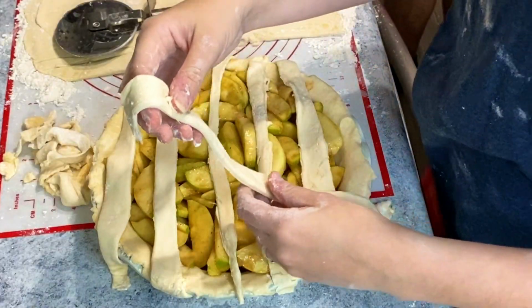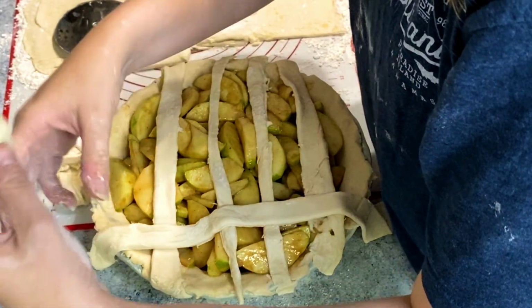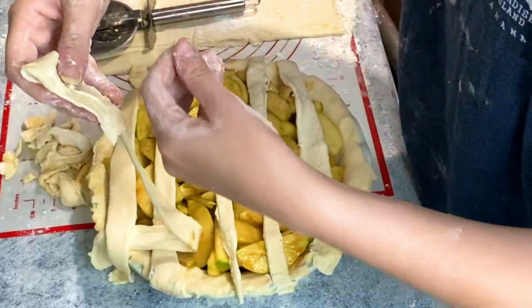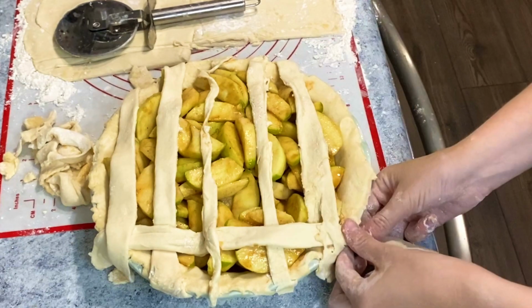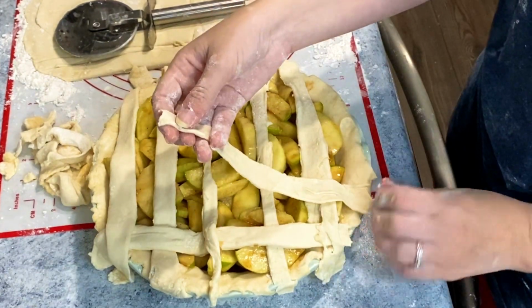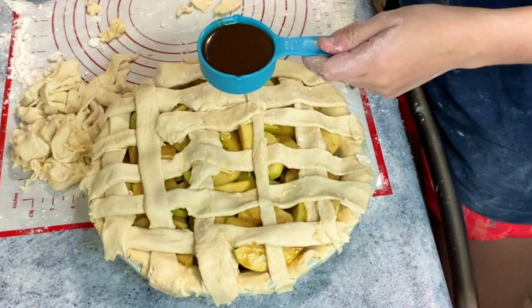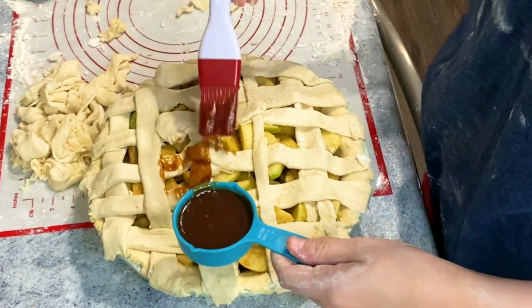So here's where you begin the latticing. You lift it up and this one goes that way. And then it's like up and over and over and then over. And then you pinch it off. And then this one goes the opposite way. And then you take this and you just brush this over the top of the pie.